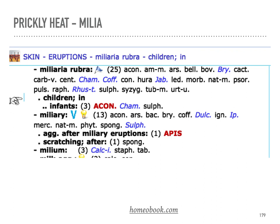Then there is another condition, that is prickly heat, milia. That is usually in summer. So the rubric: skin eruption, milia rubra, children. If that is on the children only, then the remedy, milia rubra. Children, infants: aconite, chamomilla.